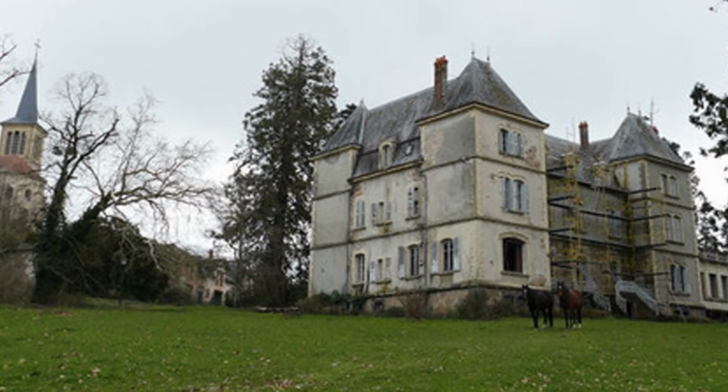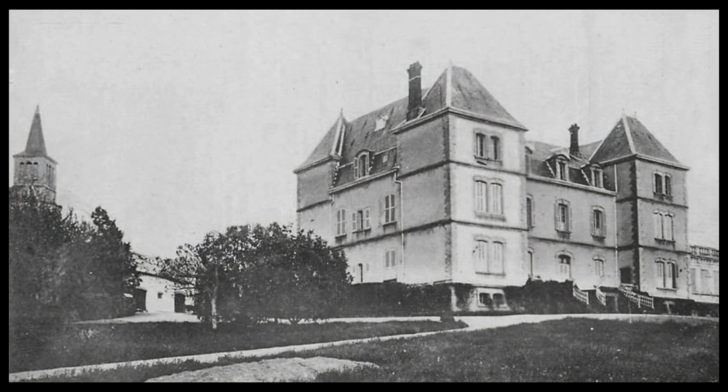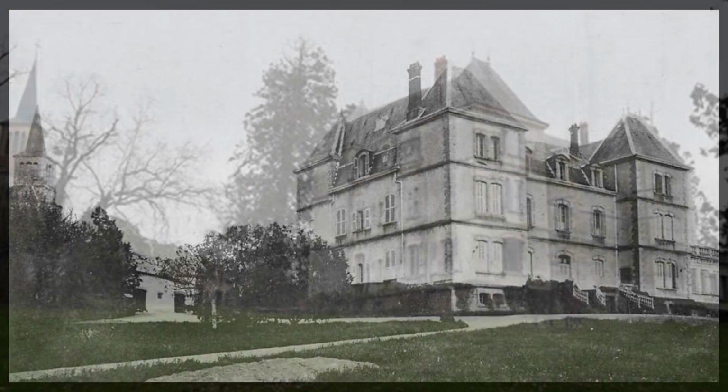As you can see from the old postcard and from the more recent picture, there's the steeple of the church there in the background, which shows that the chateau is situated close to the town.